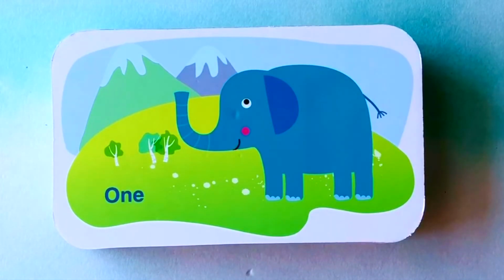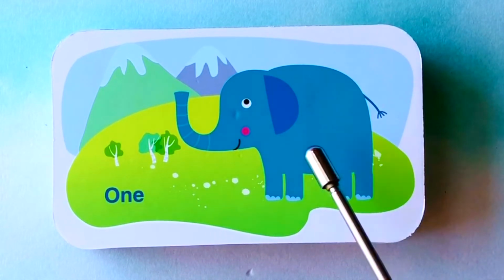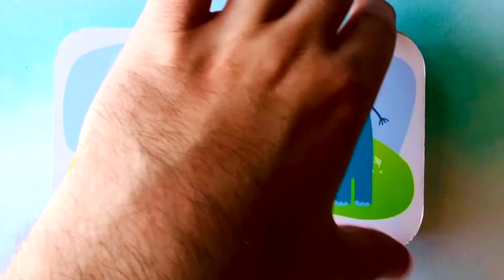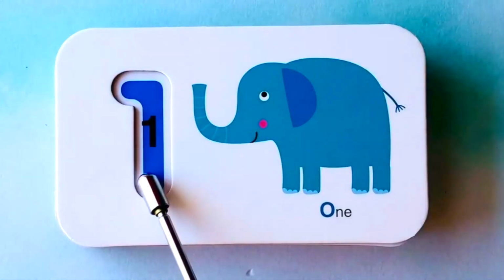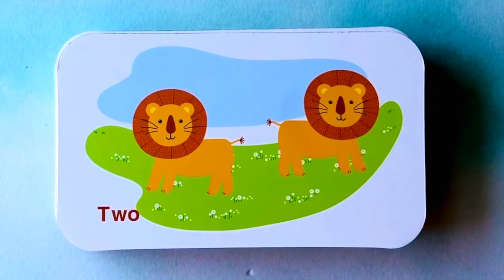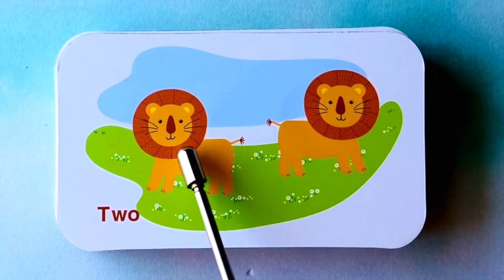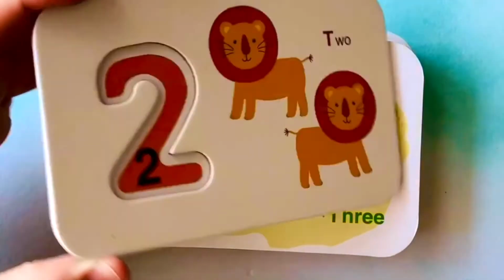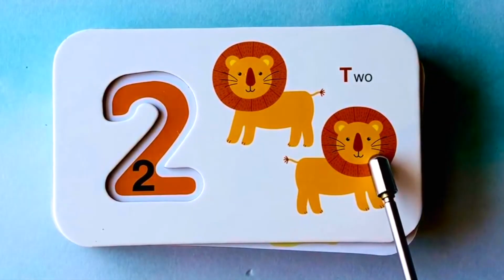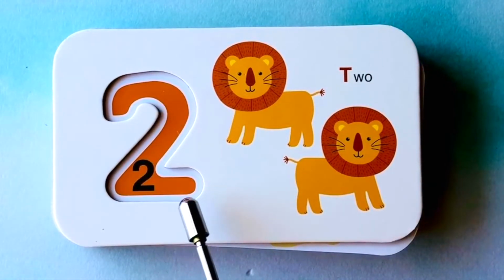Let's learn numbers. How many elephants do you see? I see one elephant. One elephant. This is the number one. How many lions do you see? I see two lions. One, two lions. This is the number two.